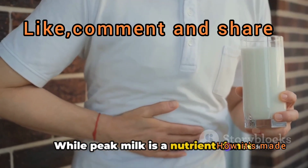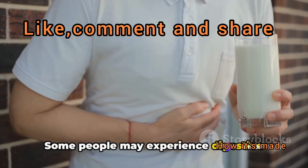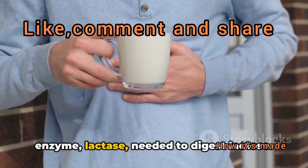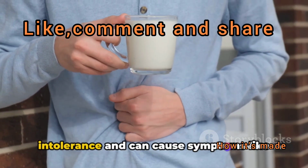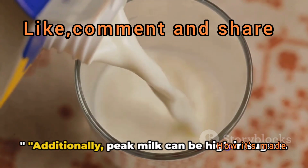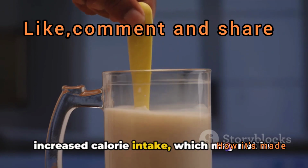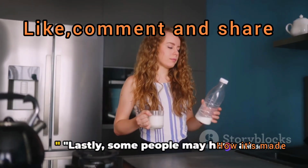While peak milk is a nutrient-dense beverage, it's not for everyone. Some people may experience digestive discomfort due to lactose, a sugar found in milk. This is because their bodies lack the enzyme, lactase, needed to digest lactose. This condition is known as lactose intolerance and can cause symptoms like bloating, diarrhea, and gas. Additionally, peak milk can be high in sugars. While these are naturally occurring sugars, they can contribute to an increased calorie intake, which may not be ideal for those watching their weight or managing their blood sugar levels.